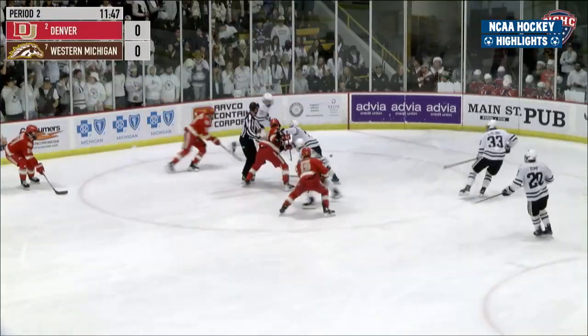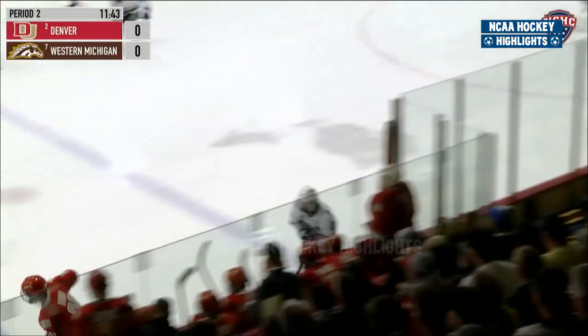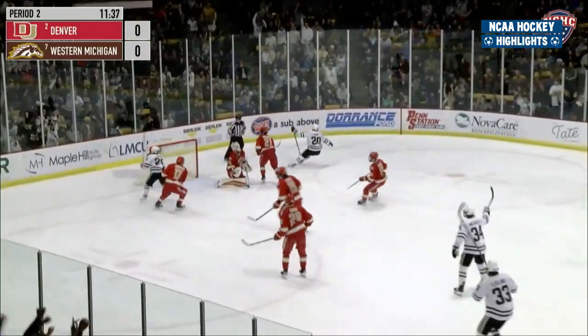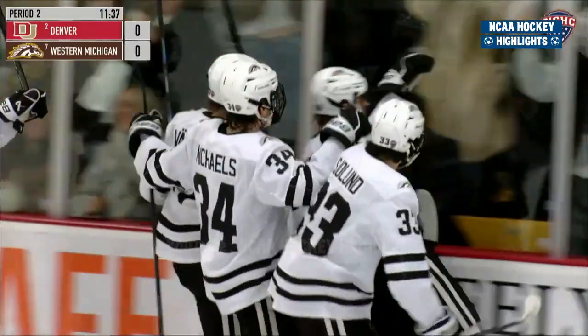Michaels bumping Lemire out there. They've been dangerous tonight. Eisen in behind the net, wraps it around the bump. Bump clears it to center ice. Picked up by Michaels, taps it ahead to Bump. Here's a 2-on-1, Bump, and Lemire again. Bump shoots and scores! Alex Bump, 1-0, Western Michigan.